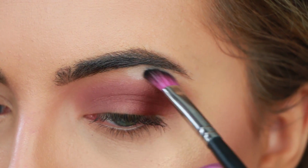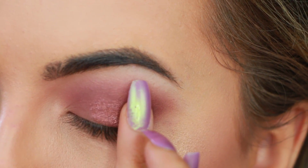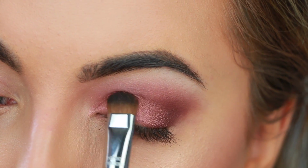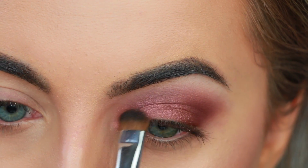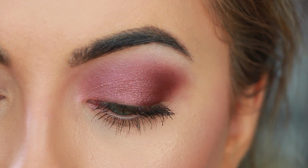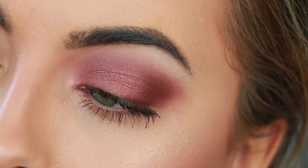Now, once you've done that, you can highlight under the brow. I'm going to use the shade Tempera, which is a little bit of a shimmer color. And then I'm going to take Sultry, pat that onto the center of the eye, and then use a brush to put Rose Pink in the very inner corner. And I just think this is such a beautiful, romantic look. I can see it looking amazing with some false eyelashes and a nice wing, but it's also very beautiful just like this, nice and subtle, perfect for date night or even just for every single day.